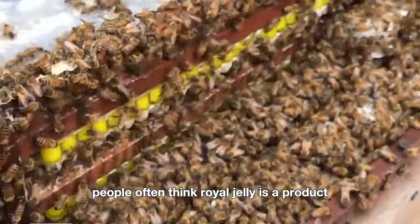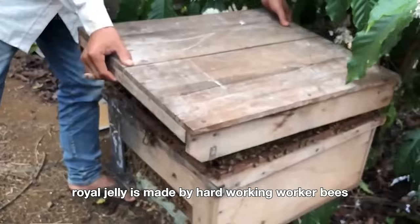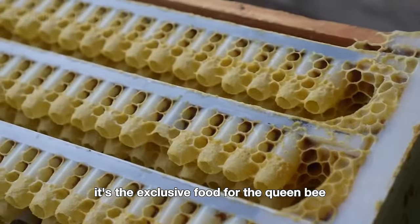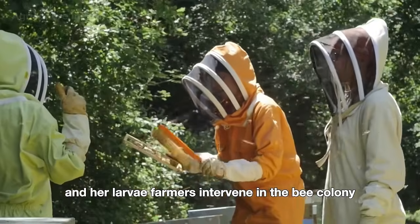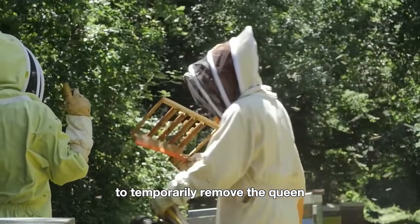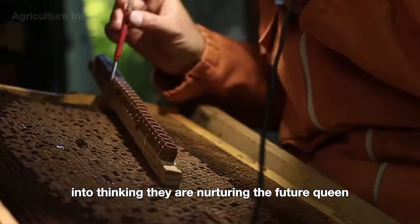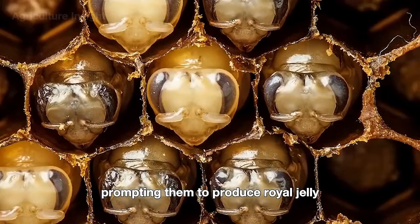People often think royal jelly is a product secreted by the queen bee. In fact, it's not. Royal jelly is made by hardworking worker bees. It's the exclusive food for the queen bee and her larvae. Farmers intervene in the bee colony to temporarily remove the queen and place larvae in artificial cells, tricking worker bees into thinking they are nurturing the future queen, prompting them to produce royal jelly.